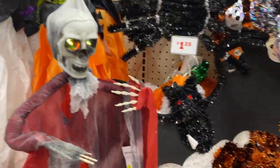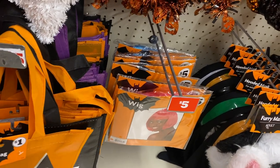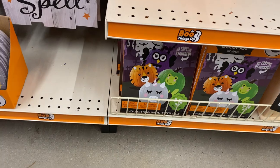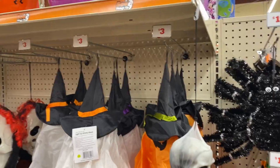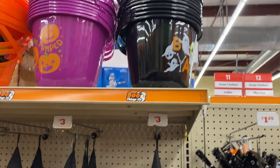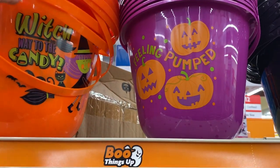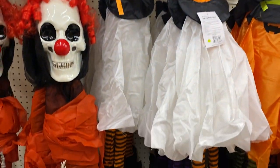Okay. Cute little trick or treat bags. They got orange, black, and purple. Look, they even got a wig, guys. That's so cute. Go ahead, Family Dollar. I love it. Then the cute little trick or treat buckets. Oh, they're cute. Feeling pumped. And witch candy, I think that's what it says. Oh, which way to the candy? Okay, that's cute. I love it.